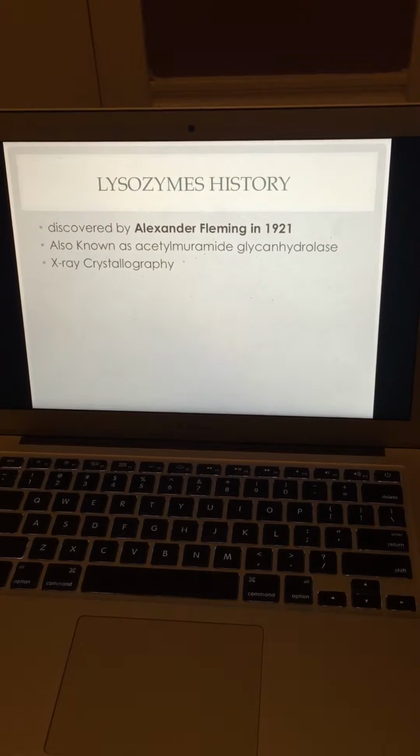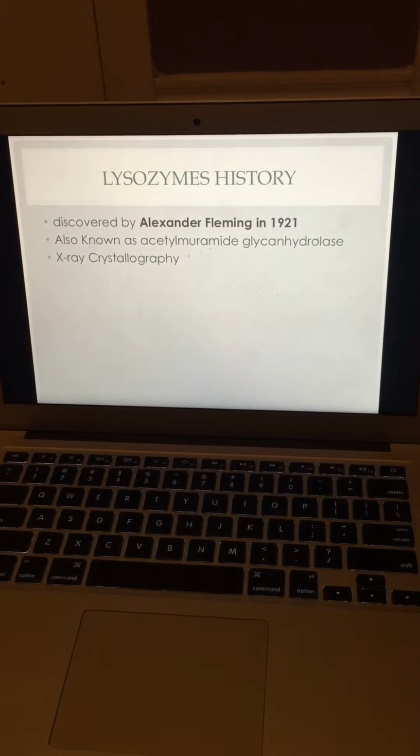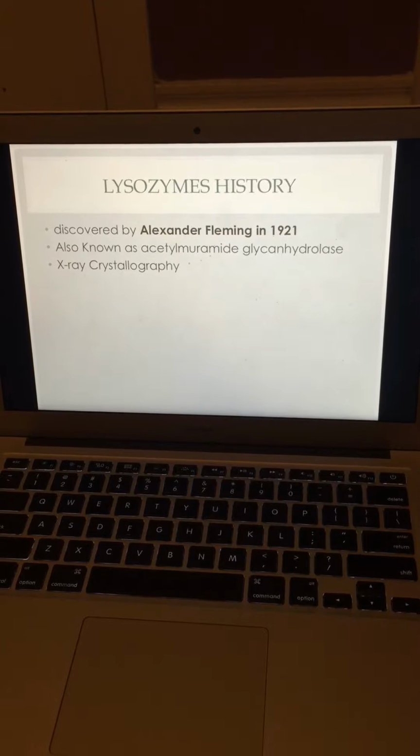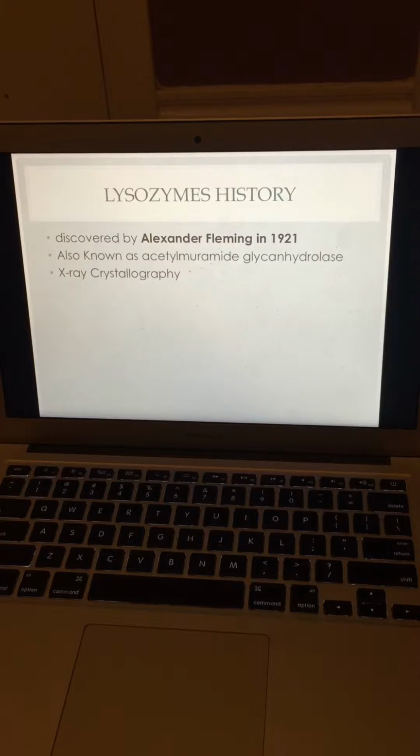Lysozymes are also known as acetylmuramyl glycohydrolase. They are the first enzymes whose structures were worked out in atomic detail by X-ray crystallography.